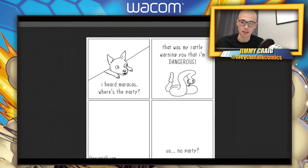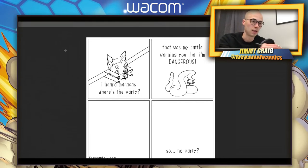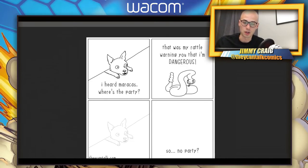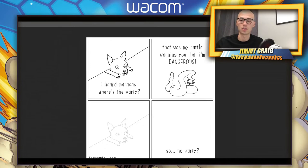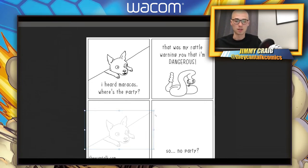But again, speaking of drawing digitally, the fact that I can just do this, I won't just use that. I'll use that as a guide. I'll trace it because I want everything to look organic and hand drawn. I don't want it to look like copy and paste, but the fact that I can copy and paste and maybe change the size a little bit is just so awesome.